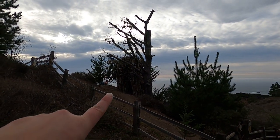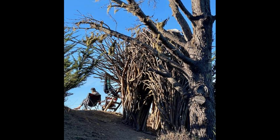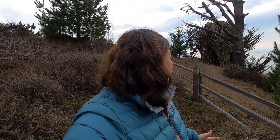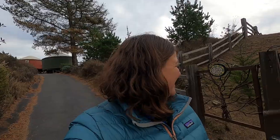Oh, there's the nest. So you could rent a tree that looks like a nest, and then you could stay. So right there. You see in the top, you could sleep right in the top of it. Hard to tell, but right up there, there's some sleeping bags and stuff, and it's wide open. You would freeze your ass off pretty much any time of year here on the Central Coast. It's kind of cool though.